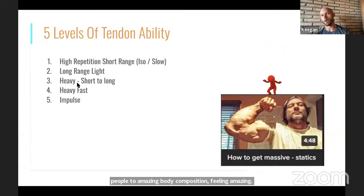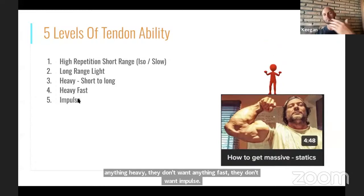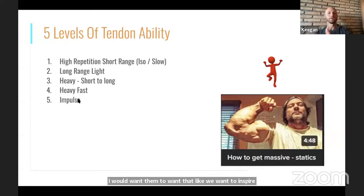They don't actually want those last three. They don't want anything heavy. They don't want anything fast. They don't want impulse. I would want them to want that. We want to inspire them that eventually they get on the train, that they want to do CrossFit or weightlifting or basketball or something.